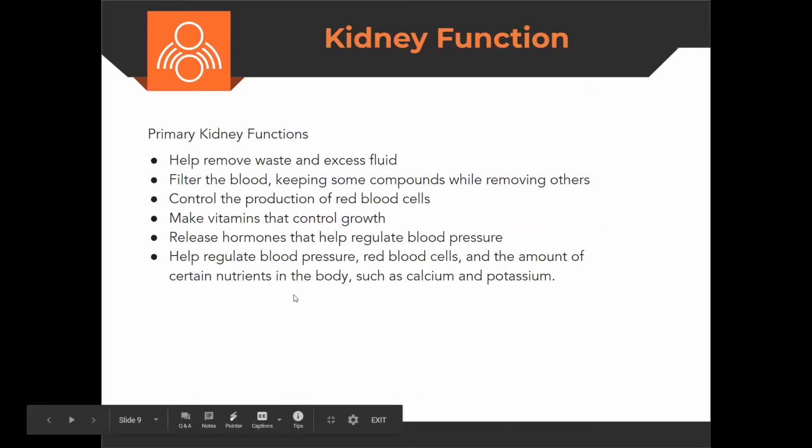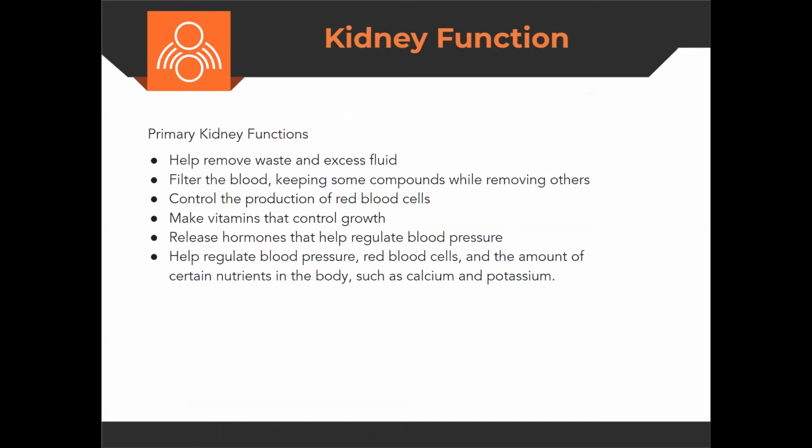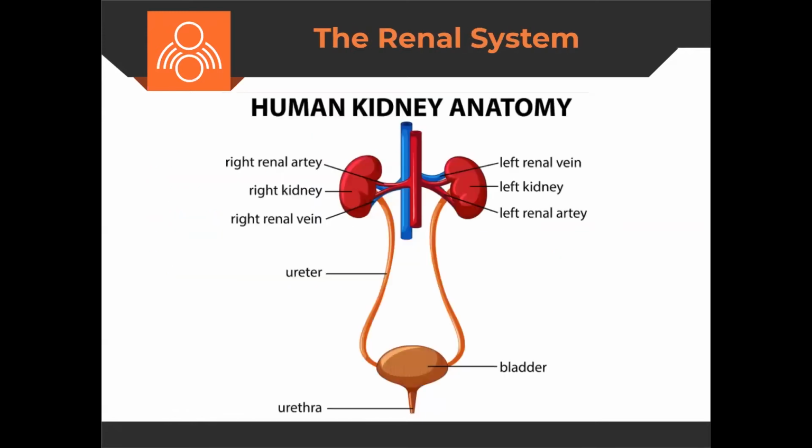Primary kidney functions: it helps remove waste and excess fluid. It filters the blood, keeping some compounds while removing others. It controls the production of red blood cells. It makes vitamins that control growth. It releases hormones that help regulate blood pressure. It helps regulate blood pressure, red blood cells, and the amount of certain nutrients in the body, such as calcium and potassium.